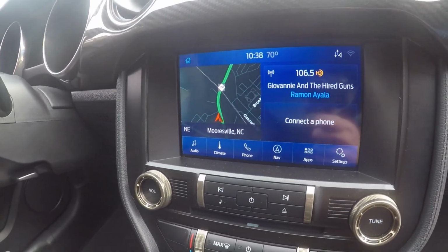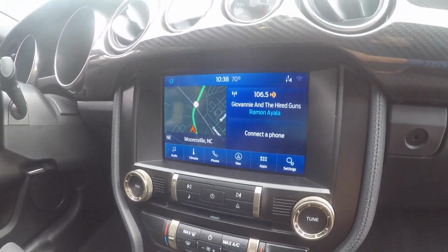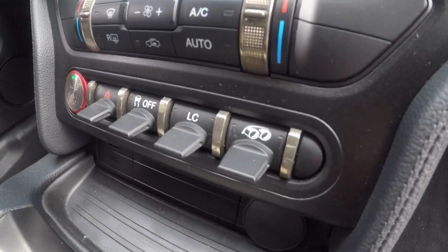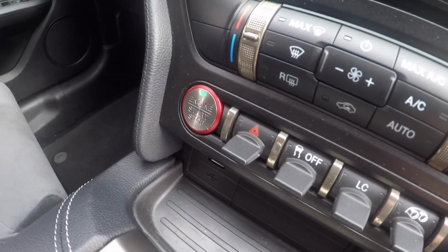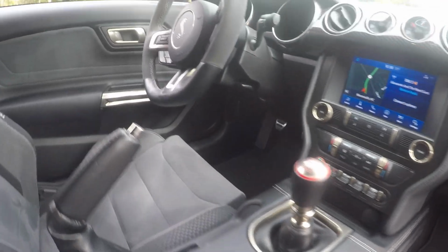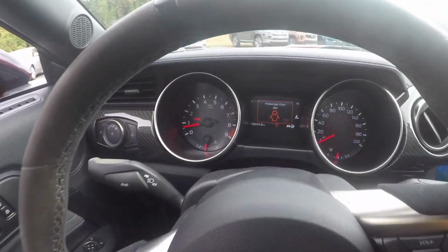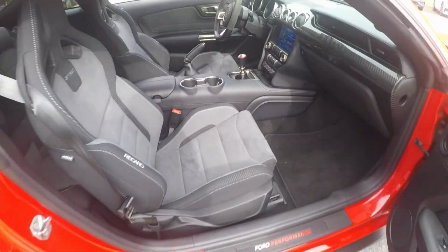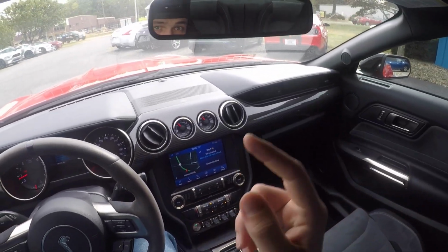Navigation unit, as well as Bluetooth, audio, different apps, various settings, all kinds of stuff you can do on this Sync touchscreen. All your controls right here. So you have your active exhaust, launch control, traction control, push button start, and your hazard lights. 6-speed transmission. Beautiful flat bottom Shelby steering wheel. There are your gauges right there. Absolutely gorgeous car.